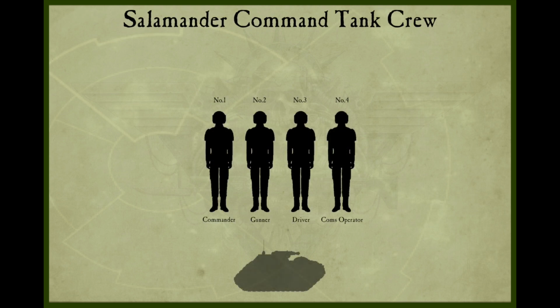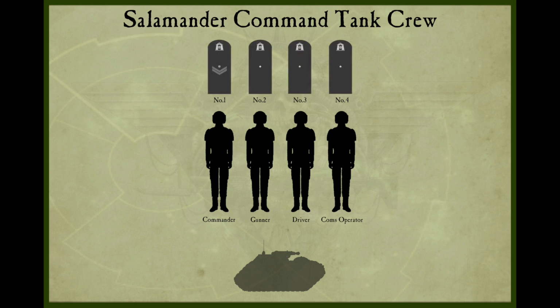The Salamander Command Vehicle is crewed by 4 members, number 1 being the commander, number 2 being the gunner, number 3 being the driver, and number 4 being the comms operator. Starting with the lowest insignia is that of a corporal, who is the commander of the vehicle, and the rest of the members are that of guardsmen 2nd class. This rank also sees the transportation and responsibility of the commissar, which is the commissar's preferred transporter.